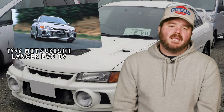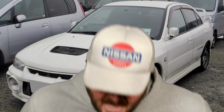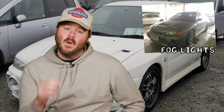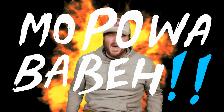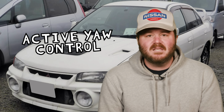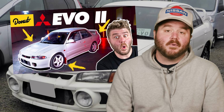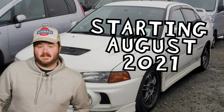Mitsubishi gave the 4th gen Evo an updated aero package with thick, huge, big old rally fog lights in the front bumper, and also got a brand new bigger turbo, which means more power, baby. First one of the year. This was also the first Evo to have something called active yaw control that controls torque to each individual wheel. The Evo 4 was also the first of the breed to really lock in some W's on the World Rally stage. So, racing heritage. The first 3 Evos are already old enough to import, and we did a bumper to bumper on one a while ago, but now it's the Evo 4's turn, starting in August of this year.